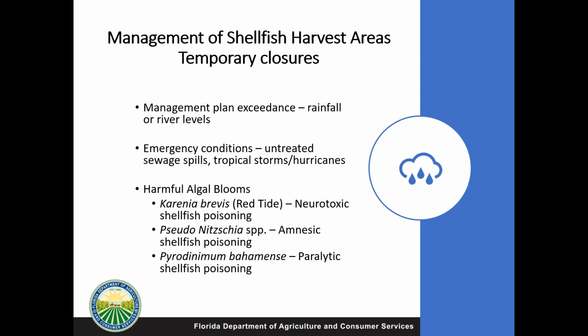We have management plans that are based off of rainfall or river levels. When those exceed, we have to close the harvest area, and we have to give FWC and the stakeholders 24 hours in advance. We try our hardest. We try to get our rainfall and river level data in the morning and let them know that it'll be closing at sunset. Sometimes we just get them in late, or the rainfall hasn't been updated to the afternoon. But once it exceeds, we close it. We let FWC know, and all the oystermen and leaseholders, and then they can plan accordingly.